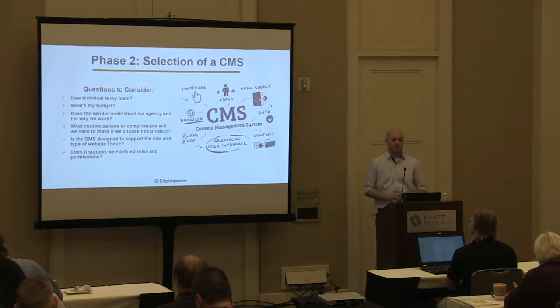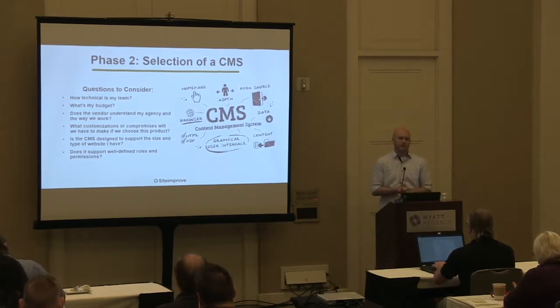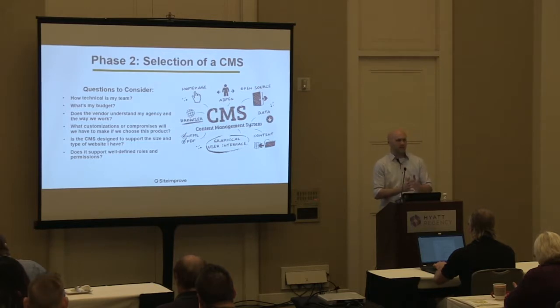So does it support well-defined roles and permissions? The majority of government organizations are decentralized. There's people within different departments. So the CMS of choice, does it give me the ability to restrict people from adding content on certain pages of the website that they don't have responsibility over?